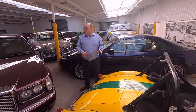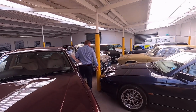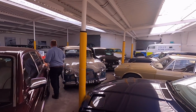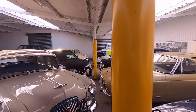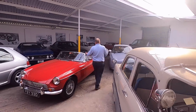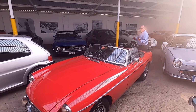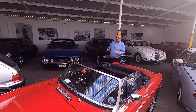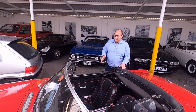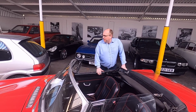Sounds lovely as well. Going through another Arnage. We've got 2 BMW 8 Series in the sale. We've got a pair of lovely MGB Roadsters, quintessentially British. This one's in fine order. Sounds lovely. I was just following it, or standing behind it, when it drove in here this morning, and they really do have a lovely burble. Really, really keen on this.